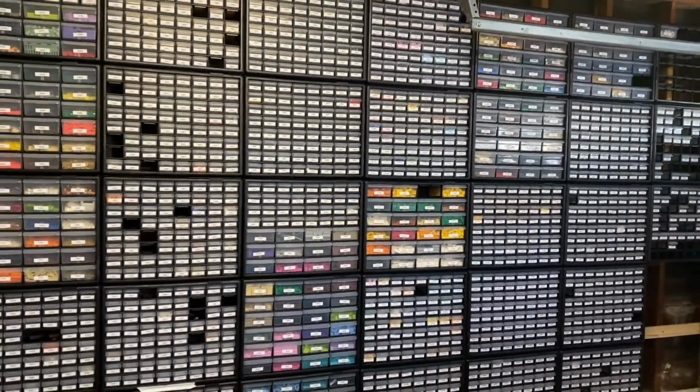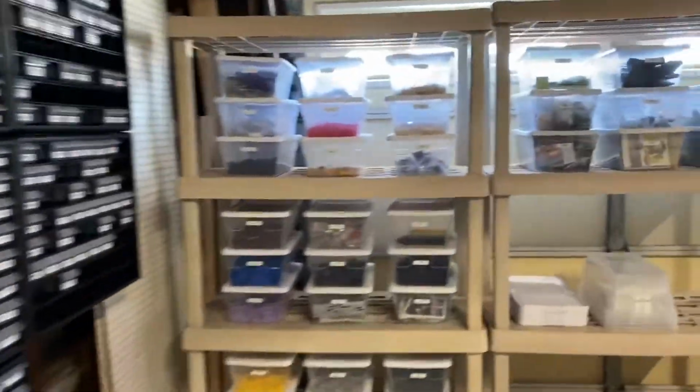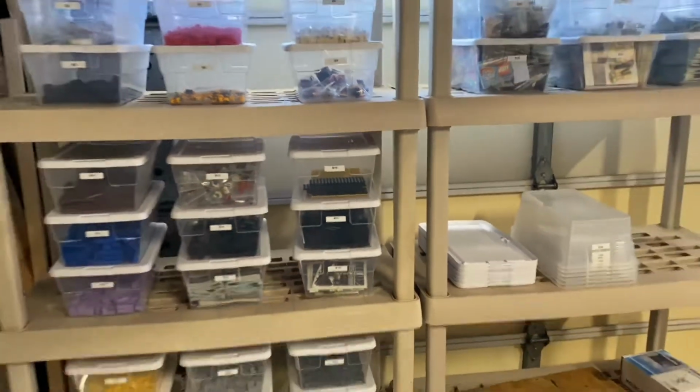A real quick question from Ralph's Bricks and Minifigs. He asks, are they all new parts? The answer to that is yes, kind of, pretty much. The only pieces we have that are used are over here, and it's that yellow base plate, and there's one more little green one underneath it. Those are the only used pieces.